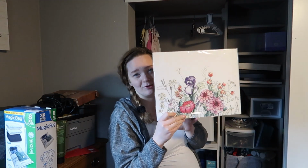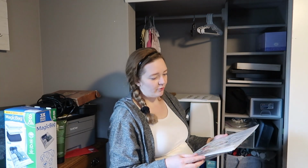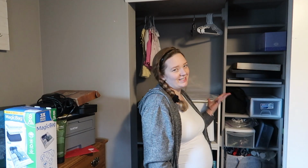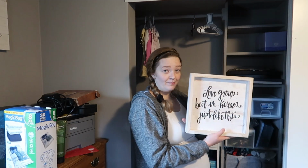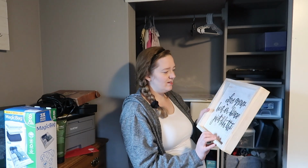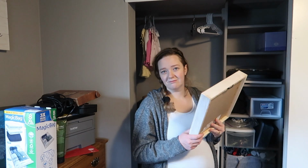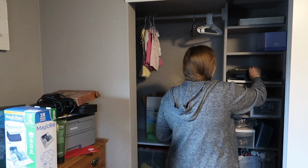This is so beautiful, and I have quite a few of her pieces up in my house. Well, not quite a few. I have a few of her pieces up in my house. I just would need to get frames for them, so I haven't worried about that yet. Love grows best in houses just like this. I really like this one, but I don't know, does it still fit my aesthetic? I might see if it fits somewhere in my house still, but I'm not that worried about this stuff.